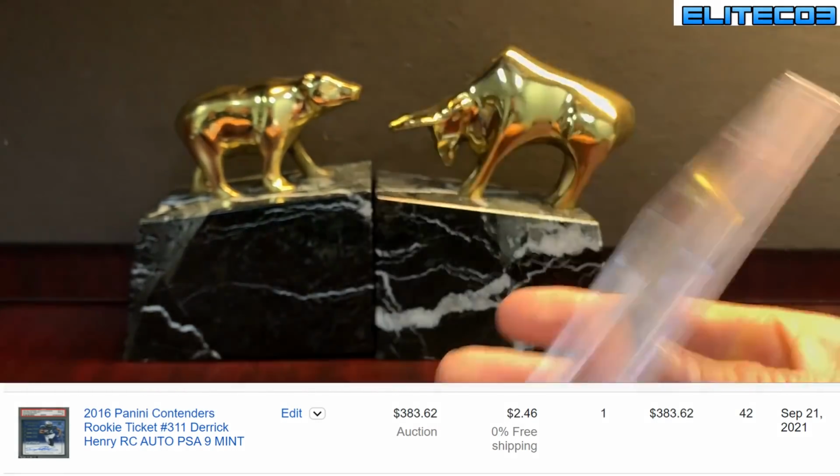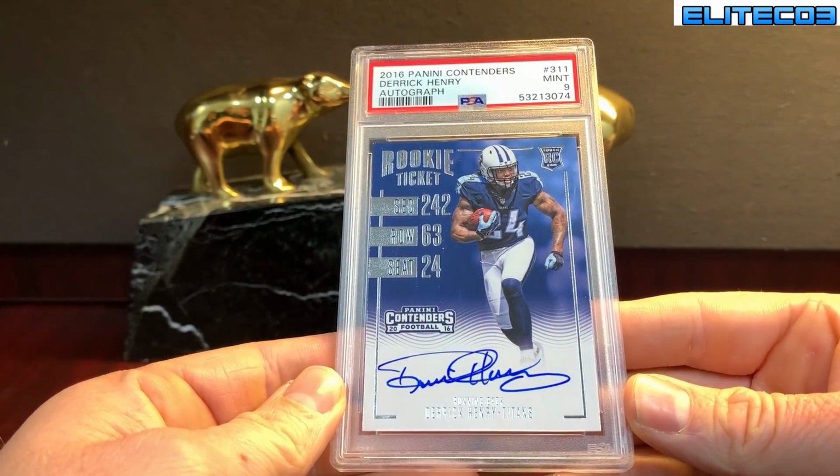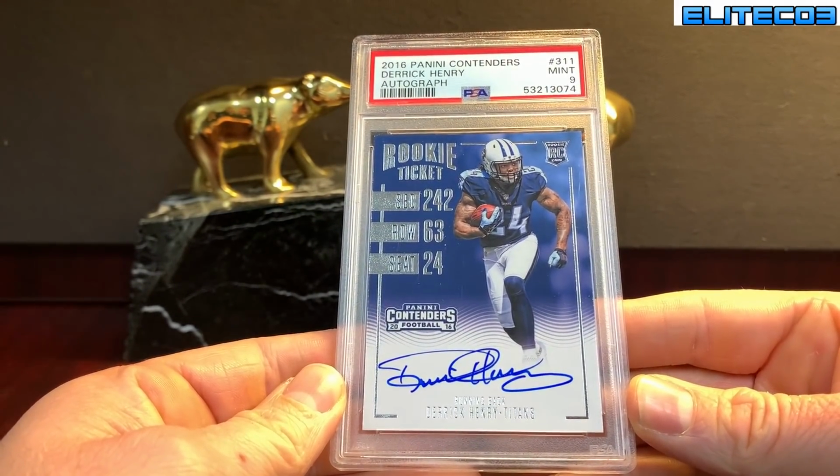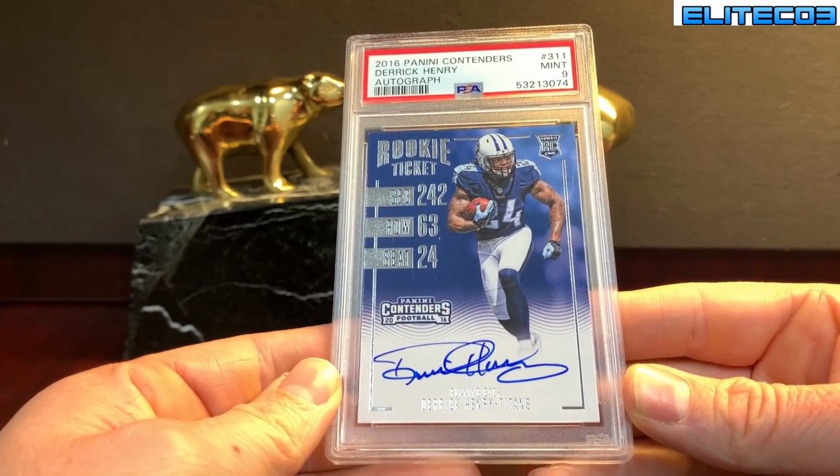Pretty fair grade. I had it in the 8.5 range, so I could see it as an 8.5. But they don't do any half grades typically, so this one got a 9. That's the base version 311. I think the print on this is 200, but don't quote me on that.